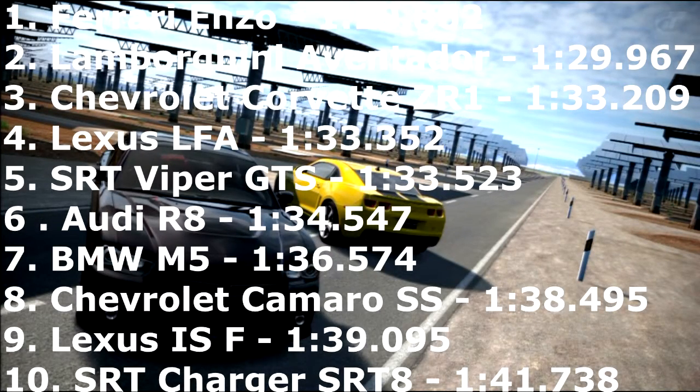But anyway, on to the leaderboard, and well, the Chevrolet Camaro goes quickest, which I was expecting, with a 1 minute 38.495. Now that is not a bad lap time for the car. It beats the Lexus ISF, just behind the BMW M5. The Lexus ISF splits between the Charger and the Camaro.